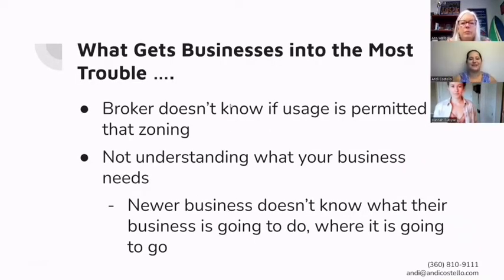What gets businesses into the most trouble? When you're looking at space, making sure that the zoning of your use is permitted there. You want to make sure that, if you're an office space and you're trying to go into an industrial park, maybe that's not the best location for you and may or may not be allowed in that particular zoning. So you just want to make sure that you understand that what you're trying to do is allowed in the space. And then not understanding what your own business needs are.